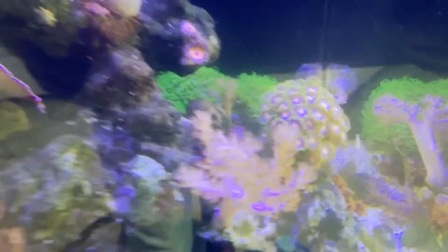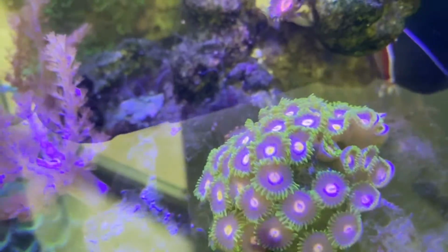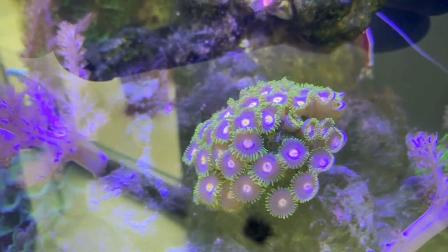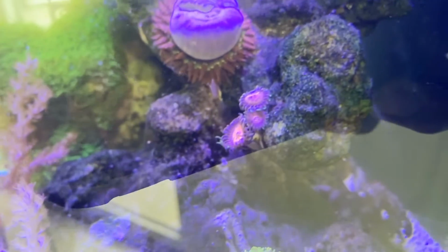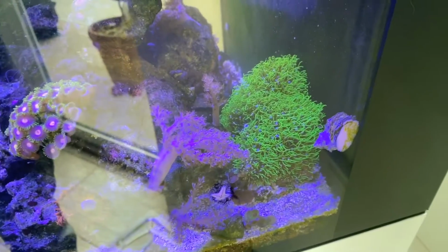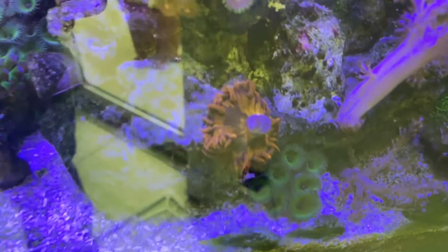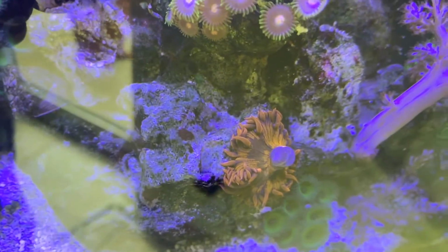And then over on this side, we have a really nice zoas colony that's growing, which I'd like to see more of. I'm gonna grab bigger colonies of zoas from the shop and add them because I like to see more zoas in here. I like to create space by getting rid of some of the more invasive stuff, the Kenya tree and the star polyp, and putting more space dedicated to zoas, and get rid of these pallies and substitute them with zoas. Got another really pretty rock flower anemone right there on the rock.